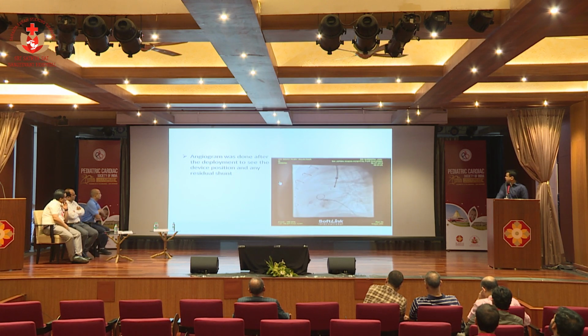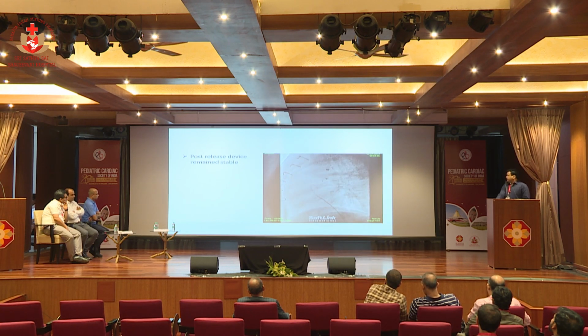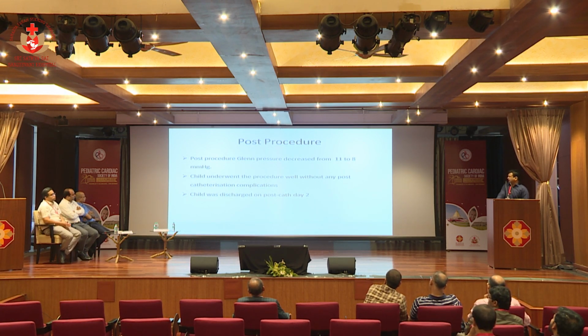After deployment, an angiogram was done to see if the position was stable and to look for any residual shunts. Once the position was confirmed and there was no residual flow, it was decided to release the device. Post-release, the device remained stable. Post-procedure, the Glenn pressures reduced from 11 to 8 millimeters. The child underwent the procedure without any post-cath complications and was discharged on post-cath day 2.